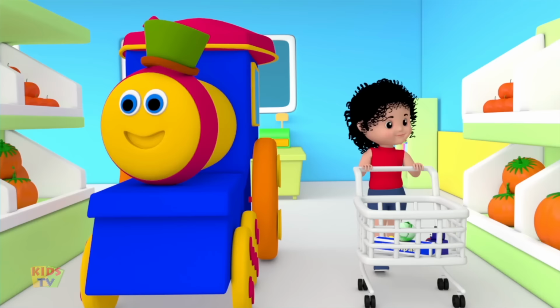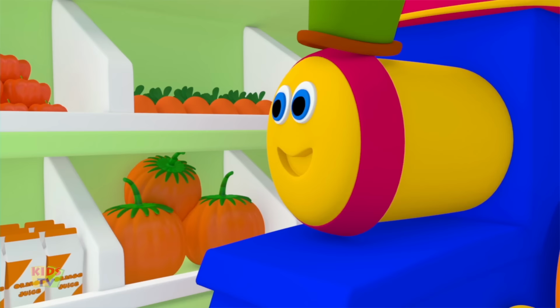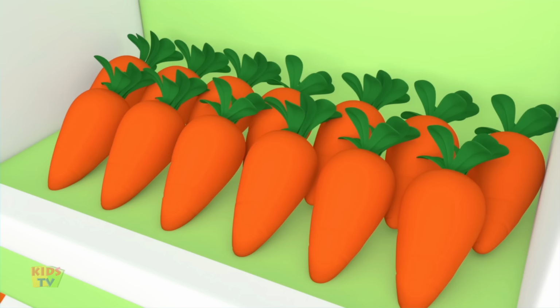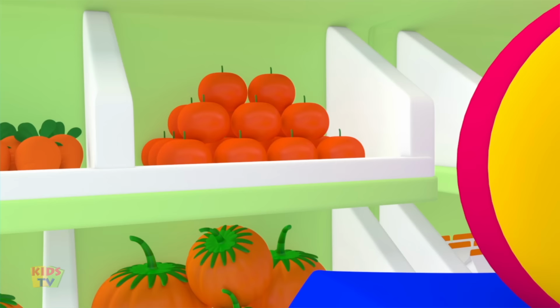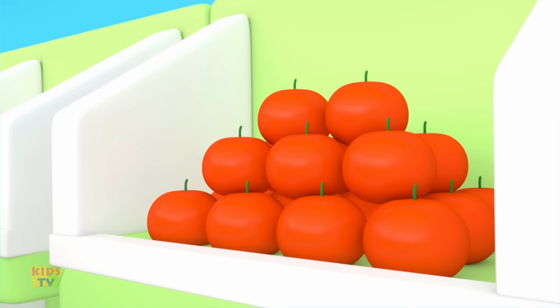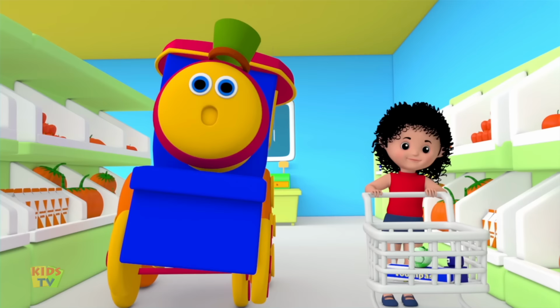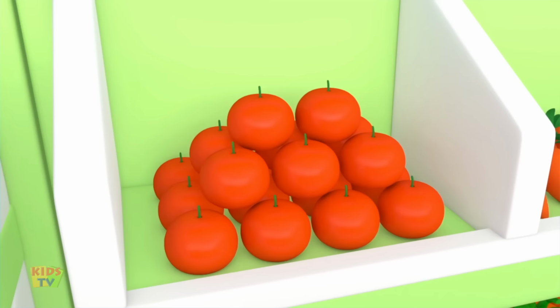Orange carrots are good for your eyes, and they also make you very wise. Orange carrots. They have the same name as the color. Oranges are orange like no other. Orange, oranges.